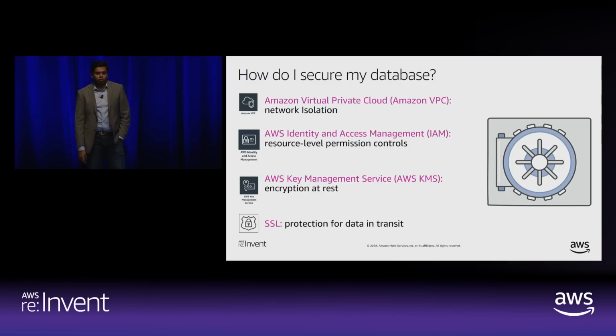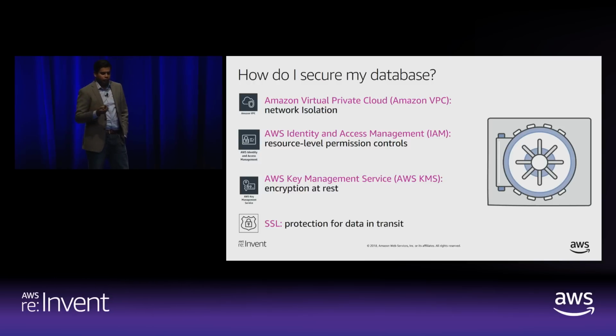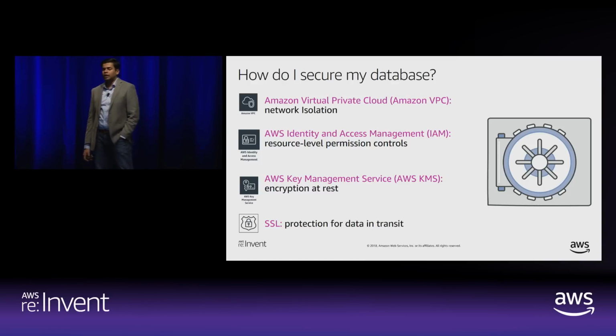Another question that I often get with customers is, how do I secure my database? So I talked about VPC. You have access to security groups. Consider them as your firewall rules, to make sure that only authorized instances are accessing your database, right? I have touched upon that with KMS. Key Management Service, what you can do is you can either bring in your own keys, or you can use KMS to generate encryption keys and encrypt all the data at rest. And finally, of course, SSL is used for encryption for anything that goes over the wire.